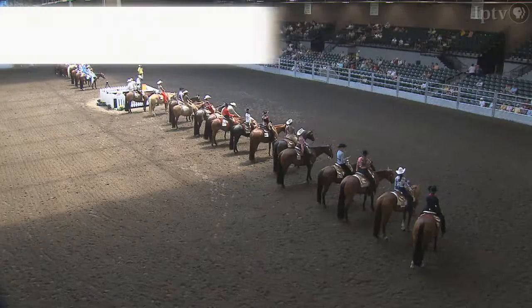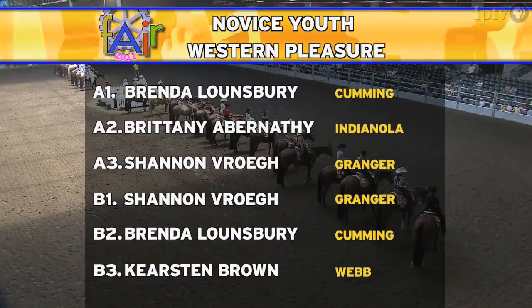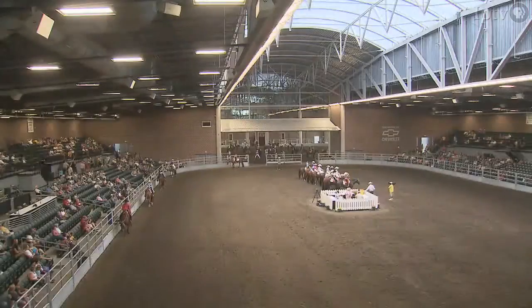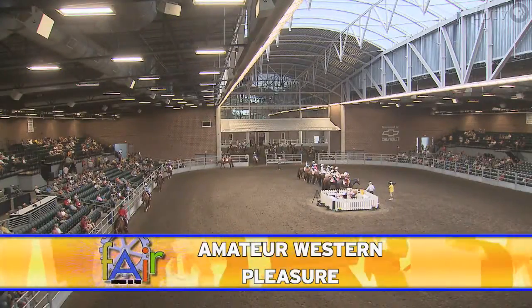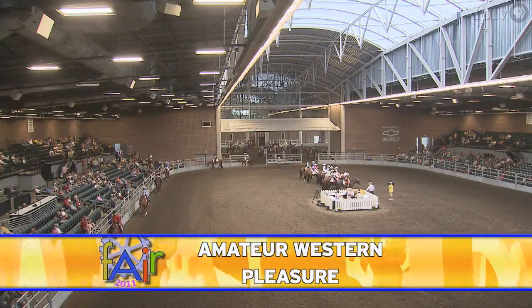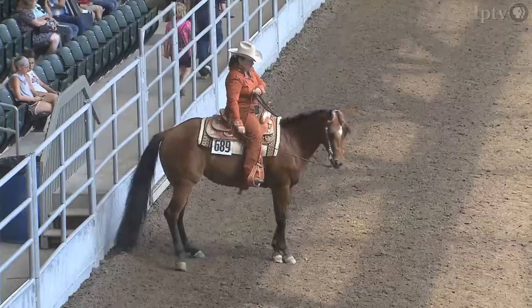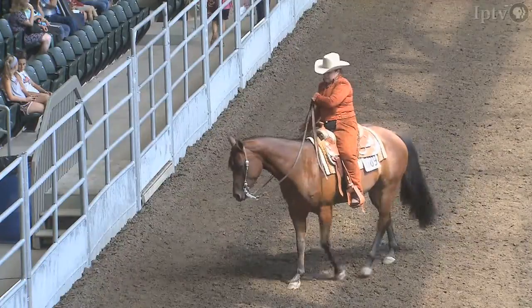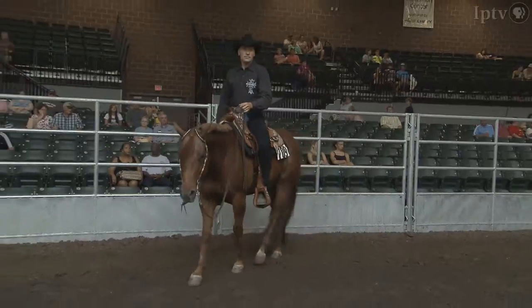They're lined up now for the final results of the Novice Youth Western Pleasure Class. Into the ring, the Amateur Western Pleasure Class. We're judging the horse in this class, but remember, the better the rider, the better performance the horse will give.